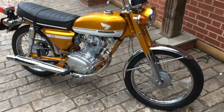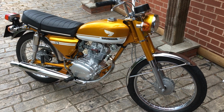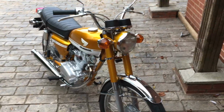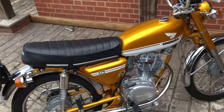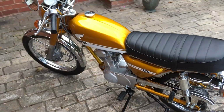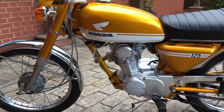A rideable bike, which reminds you how beautiful some of the old bikes were compared to what you get now. Real fun to ride, throw it about all over the place, doesn't mind at all. Absolutely fantastic, well pleased with it. Engine sounds like a sewing machine, absolutely brilliant.